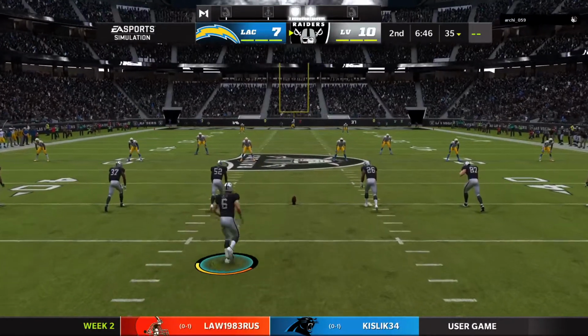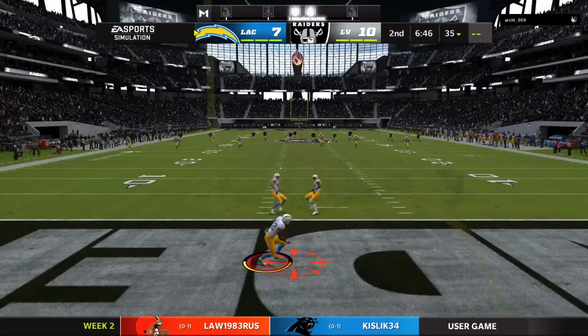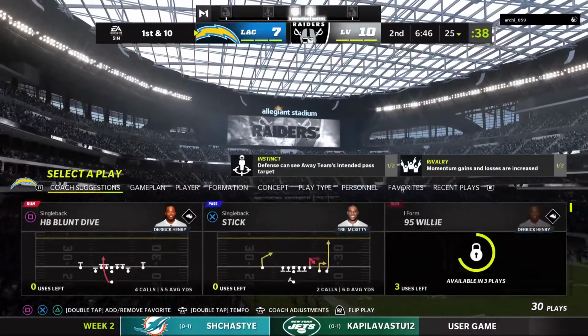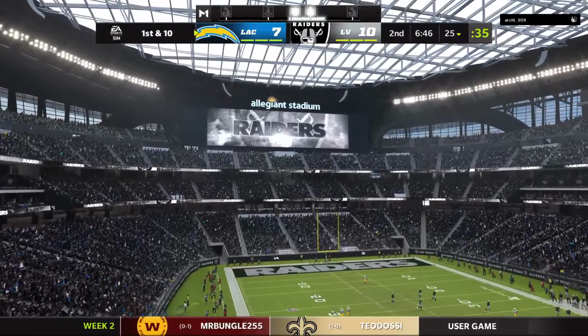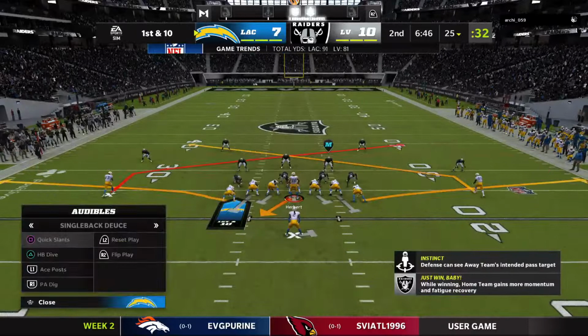The kickoff unit is out on the field, and they will send this one away. And this will not be brought out. It's a touchback. The Charger drive about to get going.